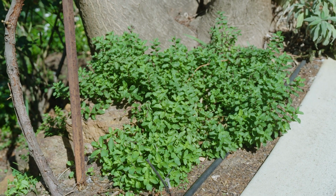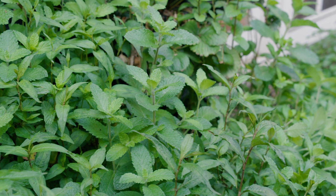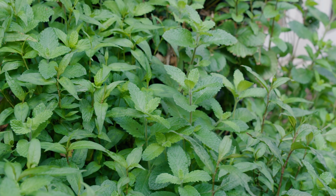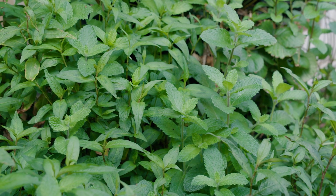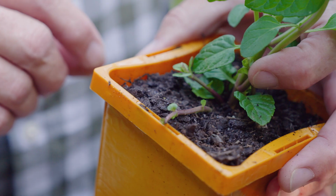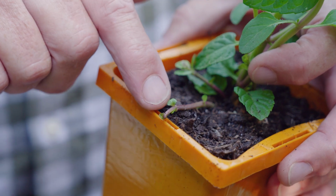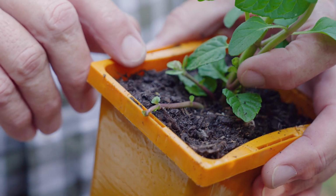Common mint grows just about anywhere, but remember, this is one plant that does its best in pots or in garden beds where it can be contained. The plant has modified stems that run across the surface of the soil, dropping roots and establishing new plants as it goes. These are called stolons, and they can be incredibly vigorous, so containers are a great way to go.